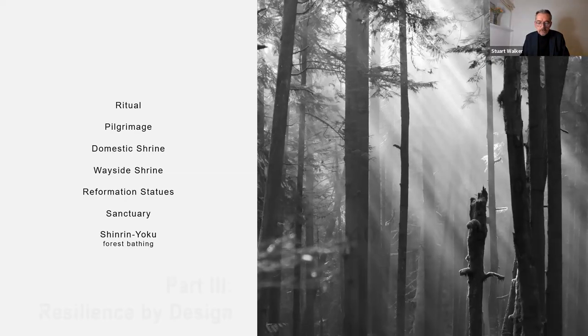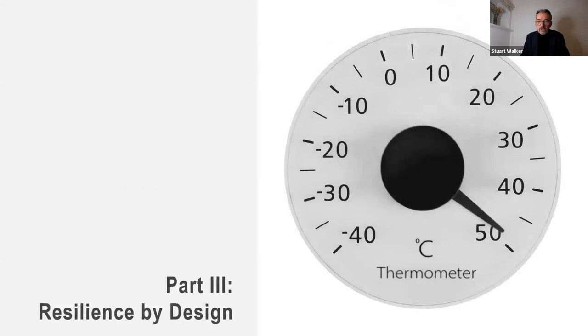The final section of the book develops an understanding of resilience by design.